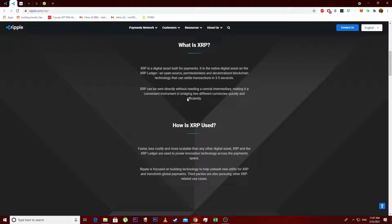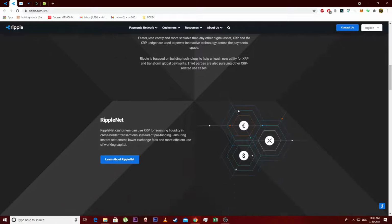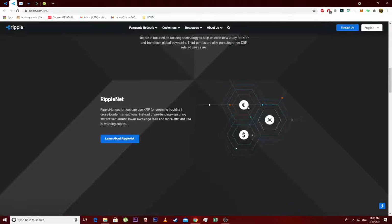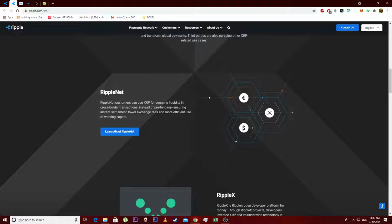Ripple can be sent directly without needing a central intermediary, making it a very convenient instrument in bridging two different currencies quickly and efficiently. How is it used? It's faster, it's cheaper, and it's more scalable than any other digital asset, apparently. XRP and the ledger are used to power innovative technology across the payment space. Ripple is focused on building technology to help unleash new utility for XRP and transform global payments. Also, third parties are naturally pursuing other XRP-related use cases, especially in the world of payments and technology, e-commerce, etc. We'll talk about it a bit soon.